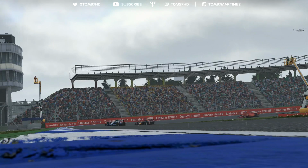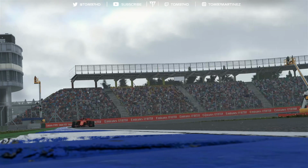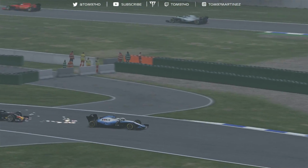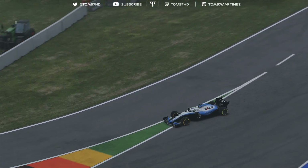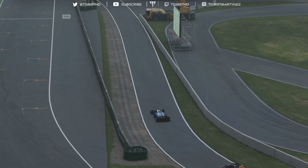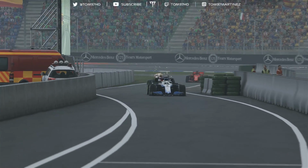Check your MFD for a new strategy option. Copy. Yeah, there it is. The team read my mind. I just felt the track go, so we are going to pit in for the intermediates this lap. And look at this, the strategy's paid off.